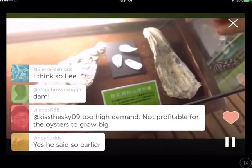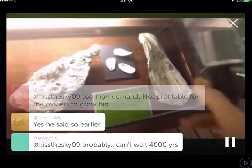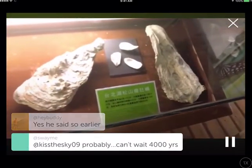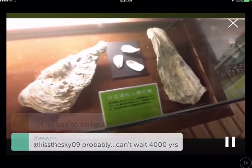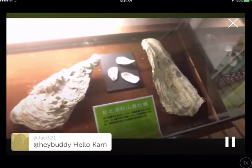Yeah, you're right. And just for reference, both of these together are 1.8 kilos. That's the size of these oysters that we've got here, and obviously the ones in the middle are the younger ones that aren't mature yet.